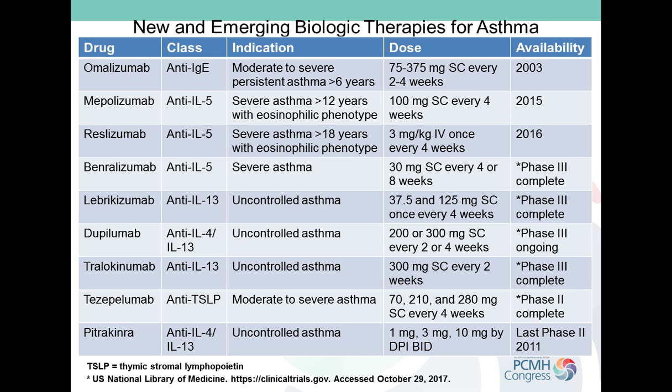So we have Omalizumab, which has been around since 2003, Mepolizumab, which is 2015, and newly Reslizumab, which is 2016. If you look at the doses, all these drugs are subcutaneous except two. The third one, Reslizumab, is the only one that's IV, and the very one at the bottom, Pitrakinra, is the only one that is a dry powder inhaler. Unfortunately, I haven't seen much future on this because a phase 2 trial was almost 6 years ago, and I don't know if the company's going to pursue this.